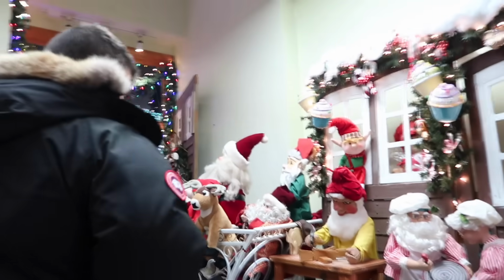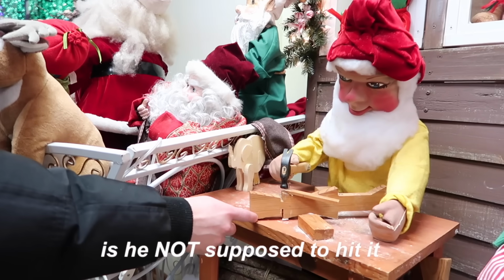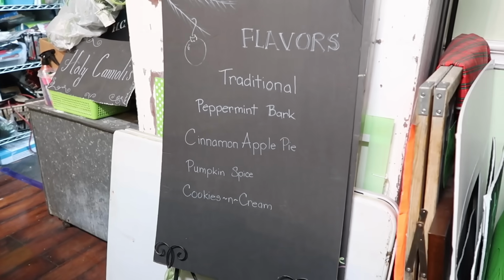Freaky looking. Is he not supposed to hit it? Maybe it'll break it.